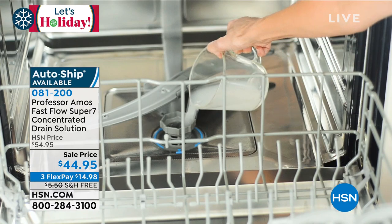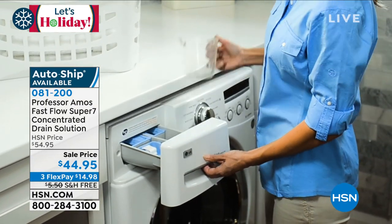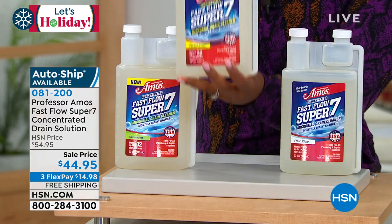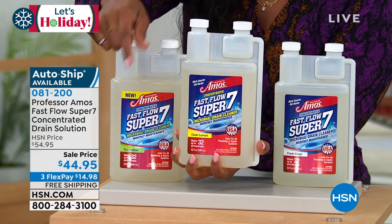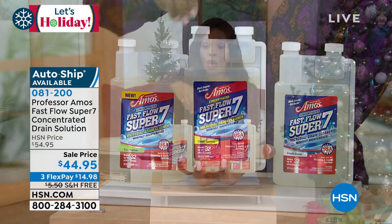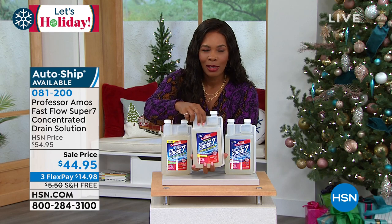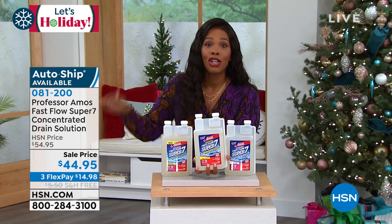And this price today, at $44.95, is the lowest price that we've ever offered on this. Remember, this is 32 applications, and all you need is 1 ounce to a cup of water. This is 1 ounce right here. So you can't overdo it, you'll never underdo it, and you'll never have to use the whole bottle at once on one drain. That's not what it's about. It's about maintaining the cleanliness of your drains so that they can do their job.